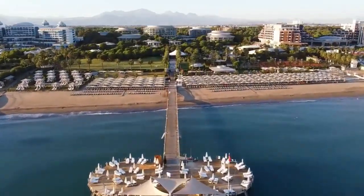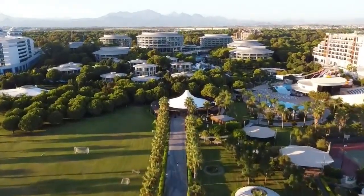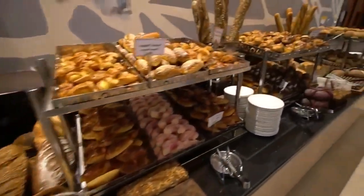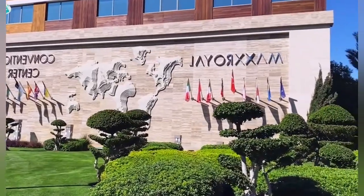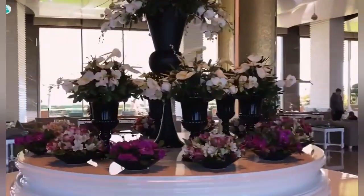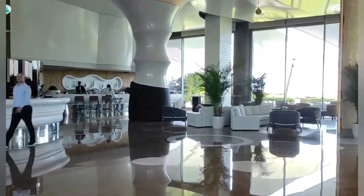Welcome to paradise. In this video, I'm taking you along on a 3-day luxury escape to Maxx Royal Belek Golf Resort, one of the most iconic, all-inclusive resorts in Antalya, Turkey. As soon as we arrived at Maxx Royal Belek, I was blown away by the grand entrance. The moment those glass doors opened, we stepped into a different world, where elegance meets comfort and luxury hugs you like a warm Turkish towel.